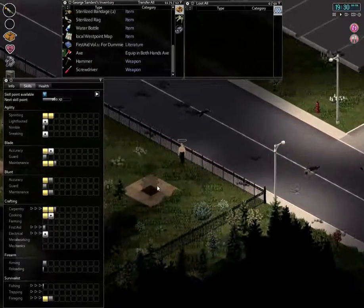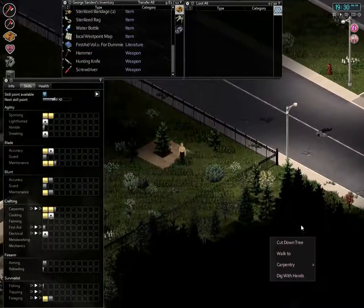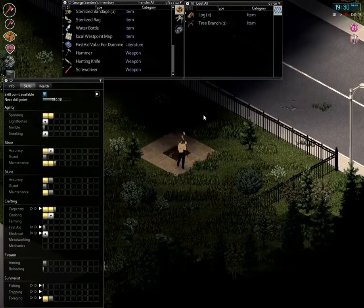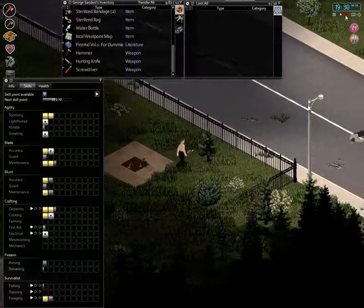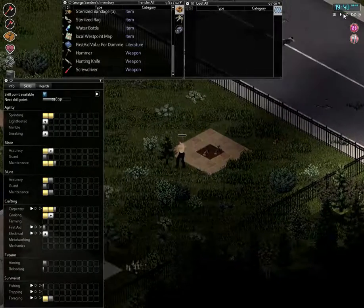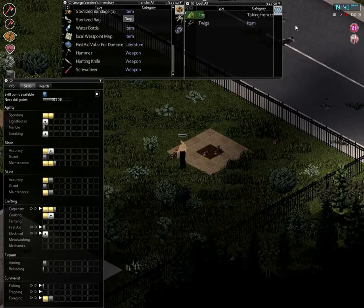Yay, plenty of trees. I can't forage in them. That's not a forest. Damn it. Damn little tree. Can you give me one log?